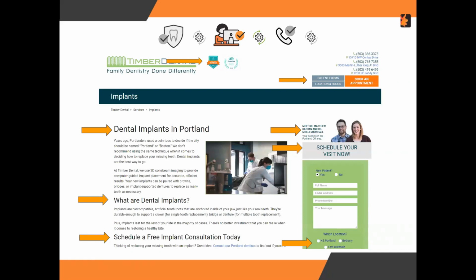Additionally, I can see the dentist on the right side of the screen there. I see their faces. I can schedule my visit now, and I can immediately put my information in. So there's all these different components that are really working together here.